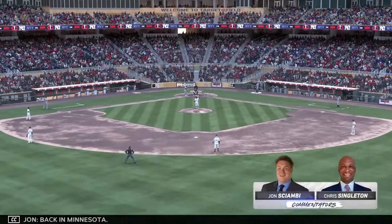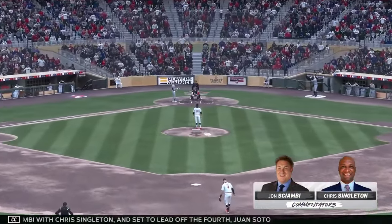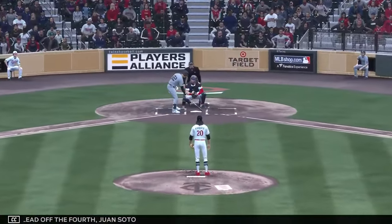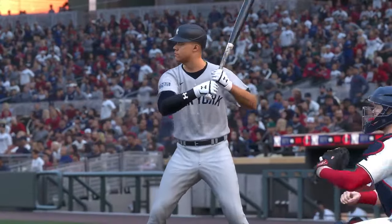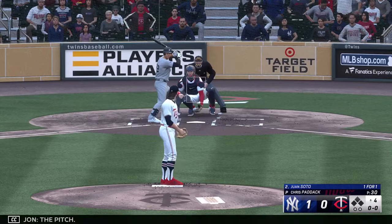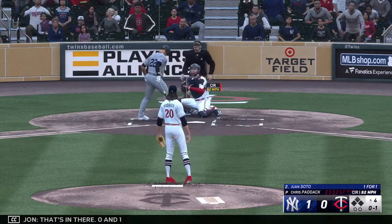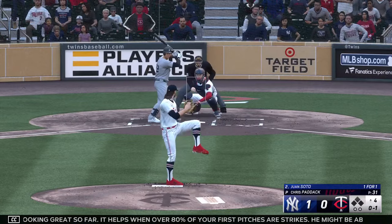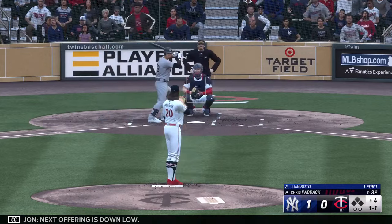Back in Minnesota, John Ciampi with Chris Singleton, and set to lead off the fourth, Juan Soto. Pitch. That's in there. 0-1. Oh, he's looking great so far. It helps when over 80% of your first pitches are strikes. He might be able to go the distance if he keeps this up. Nope. Ball. Next offering is down low. 1-1.